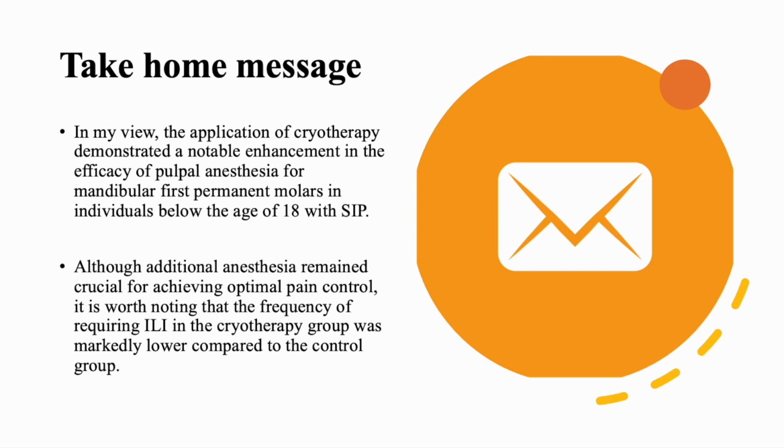So in conclusion, the application of cryotherapy demonstrated a notable enhancement in the efficacy of pulpal anesthesia, although additional anesthesia remained crucial to achieve optimal pain control in severe preoperative pain, requiring the intraligamentary injections. The need for supplemental injections in the cryotherapy group was markedly lower compared to the control group.